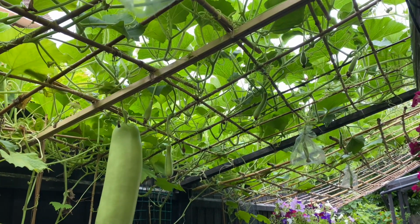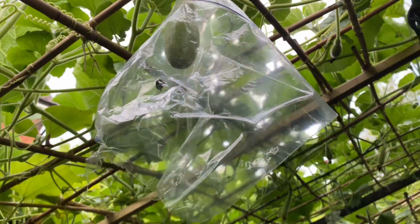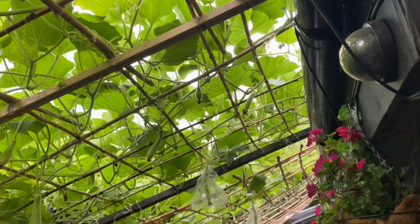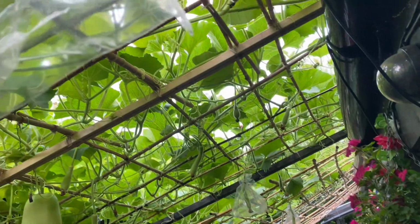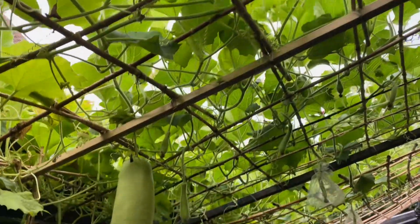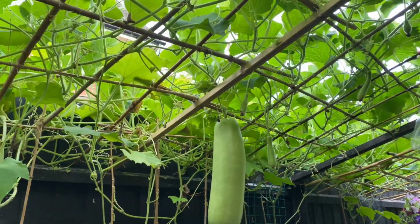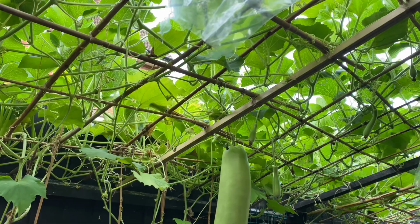Now, they're all coming now. As you can see, I'm getting loads of them. I've only covered a few up. You can't cover all of them. There's so many of them. And also, it looks like we might not be getting any more better weather. So I'm not sure what's going to happen, but nothing you can do.